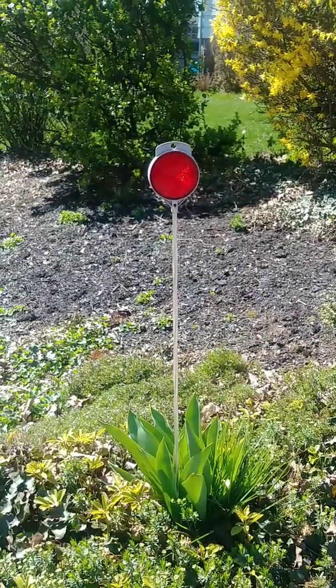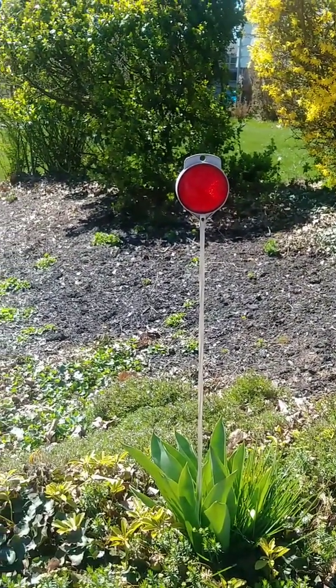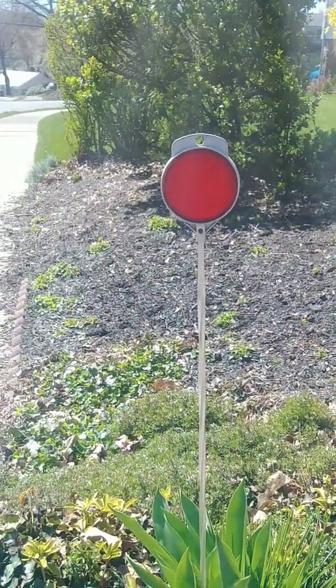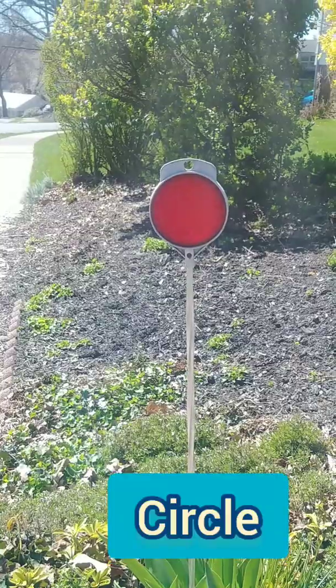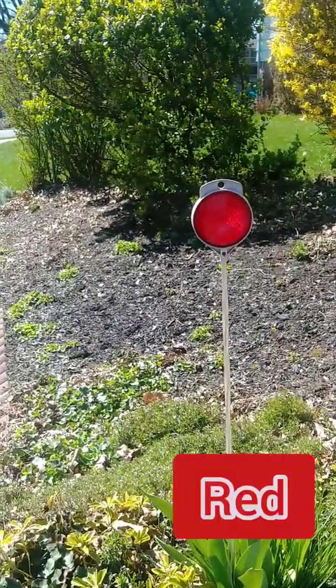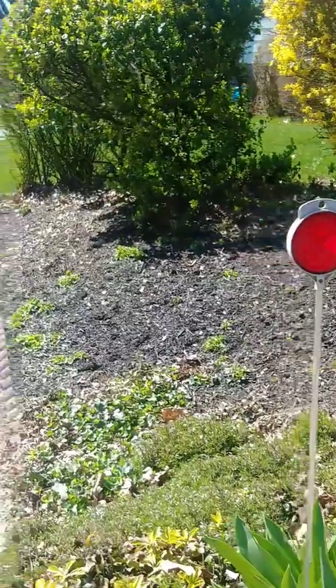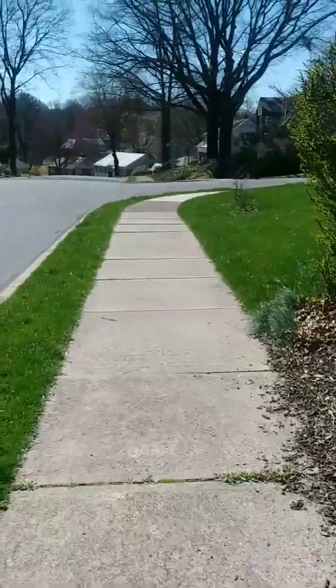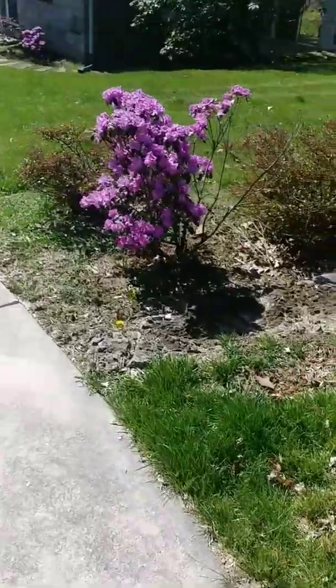Look at this, guys. What does it look like? What kind of shape? Can you tell me what that is? It's a circle. And what color is it? Red. All right, let's keep going on our journey. The wheels on the bus go round and round, round and round.